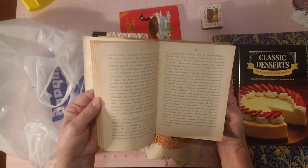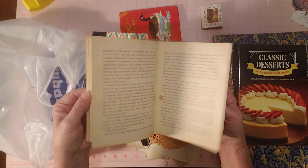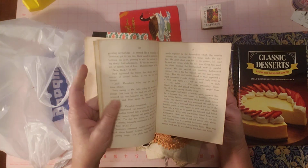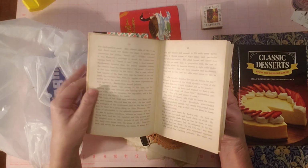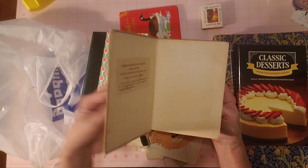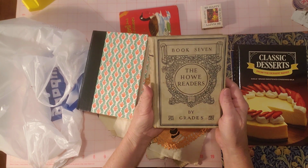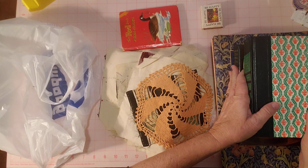I mean, the pages, it seems like they're just barely browning. They don't seem like they would be crispy. They're pretty thick, actually. So this must be made very well. And there's a few pictures here and there, as you could see. So, a very beautiful old reader here. Wow, that is cool. So we looked at those.